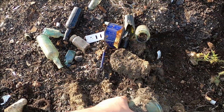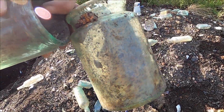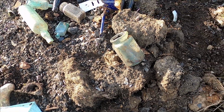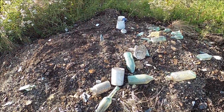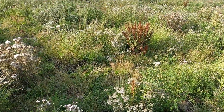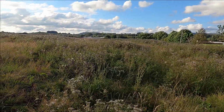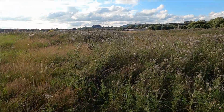Sometimes a simple jar can be beautiful, and sometimes also beautiful, but when I have several of already. So, one goes back on the pile and one goes into the bag, the increasingly heavy bag. Big patch of thistles, which I'm sure I will wade through, but until I see signs of digger holes I can wait for that.